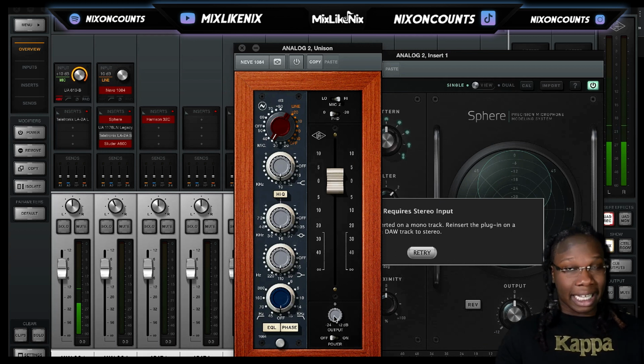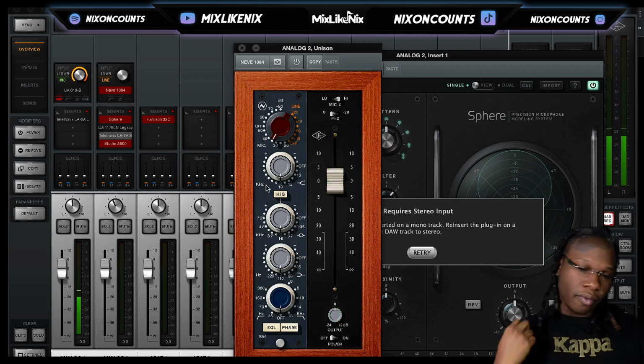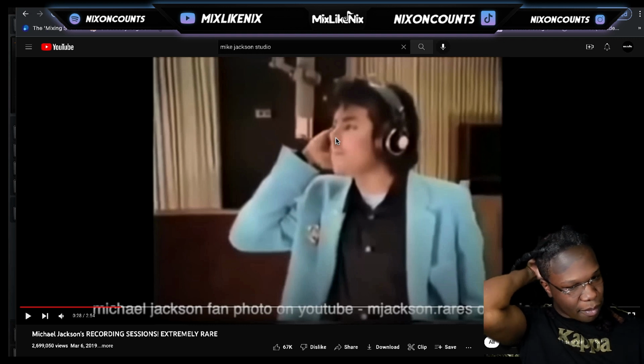This is the clean output, and this is the dirty output. So you can play around with these to catch a tone, right? And that's very important with Michael Jackson, catching the tone. And you also have the high Q, which lets you get a little bit more precise. And I want you guys to pay attention to how he didn't even have a pop filter on his C12, which I think is very important, right?